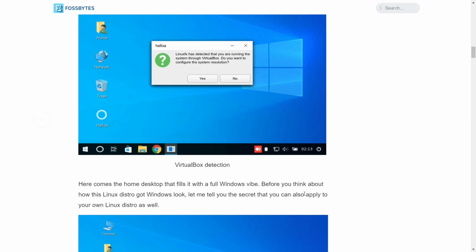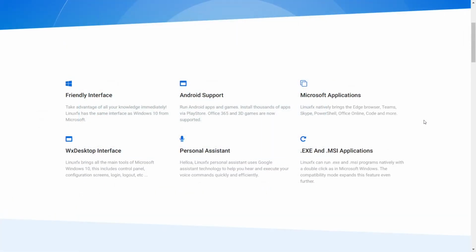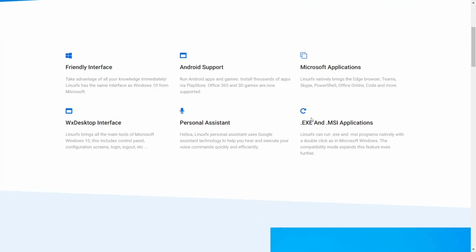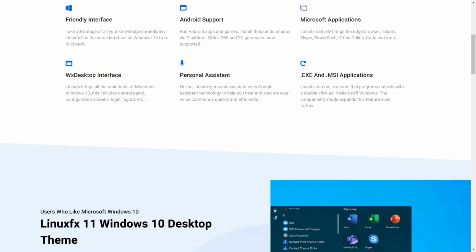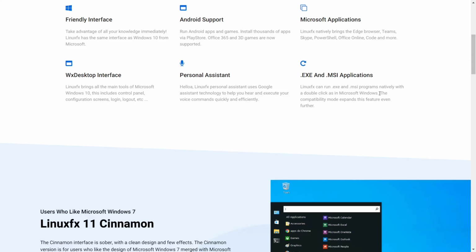What I had a problem with was the wording to get that $35, okay? Let's zip on over to their website so I can show you what I'm talking about. They tell you right here, Microsoft applications natively brings the Edge browser. Yes, it does. Teams and Skype, PowerShell, Office Online, Code, and more. You can run that on any Linux distribution. Then you come down here, Linux FX can run .exe and .msi programs natively with a double click as in Microsoft Windows. If you're a person coming from Windows and you read that, you automatically think, I can leave Windows, put this operating system on my PC and not miss a beat. And that is not true.